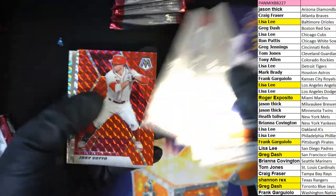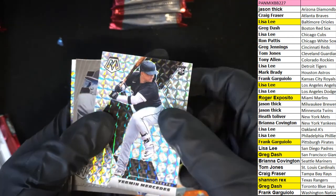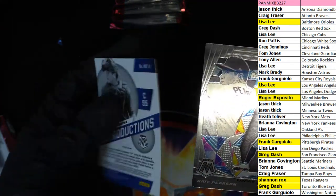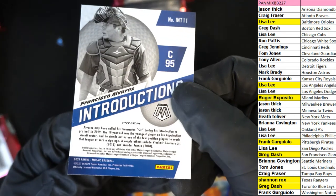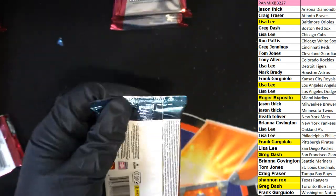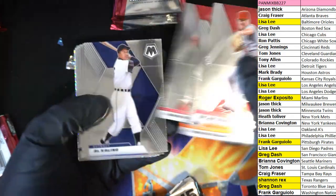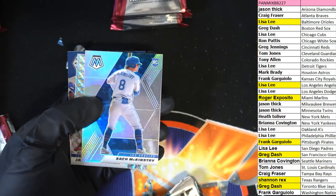There's Mountcastle. Here is a Joey Votto Red. Cincinnati Reds. Nice one there. White Sox Mosaic Rookie. Introductions Yankees. Or sorry, that's Mets, I think. It's Mets. Silver Dodgers.